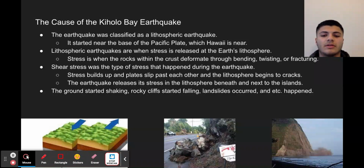And the certain stress that happened because of the Kiholo Bay earthquake was a shear stress. Here's a picture at the bottom left hand corner of what shear stress does. So shear stress is when force tends to cause deformation by basically plates slipping past or beneath each other, and that creates friction and stress.